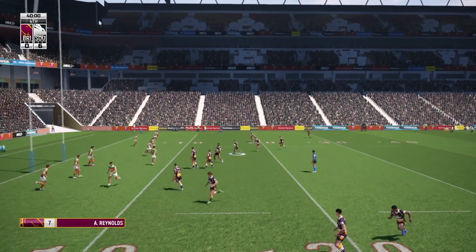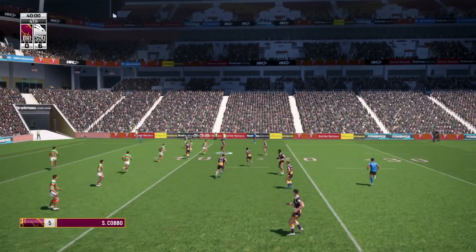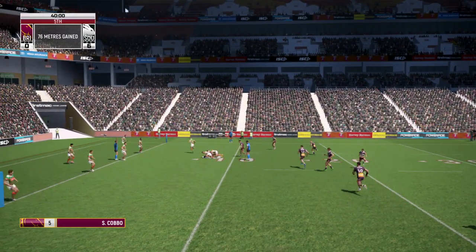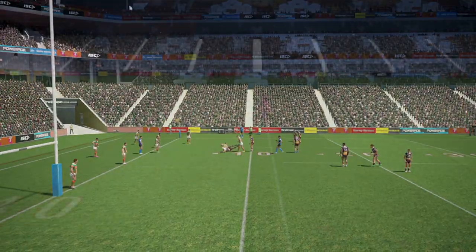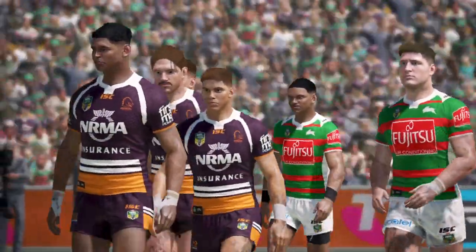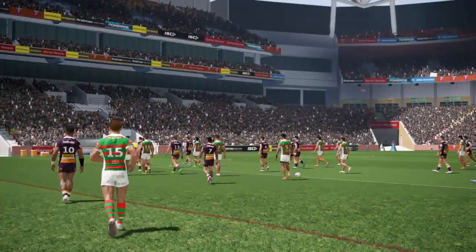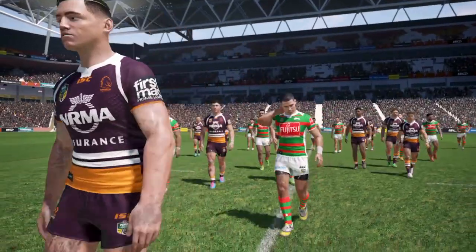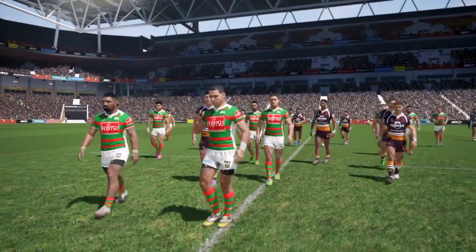There's the halftime hooter. Quick with a pass. Lovely pass. Batters his way through that tackle. Driving forwards. That is strong. And that brings us to the end of the first half. Brisbane trailing at the break. Can they turn things around in the second half? I really enjoyed that first 40 minutes. Both teams really gave it everything.